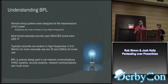Newer stuff that you go and buy in Best Buy now will have AES, but that's few and far between. Most of the stuff you're going to find out there is going to be DES. To speak on that a little bit, some of the devices we've seen use the 56-bit DES keys, like Josh was talking about. But we have seen some with AES.